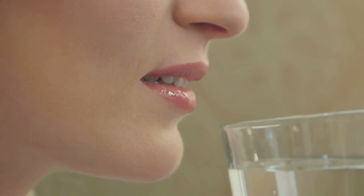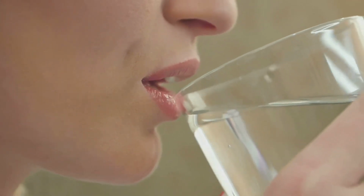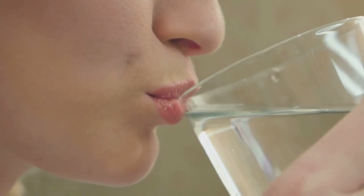But diet alone isn't enough. Hydration plays a crucial role too. Drinking plenty of water helps maintain the health of your skin and boosts collagen production. Aim for at least 8 glasses a day. And no, coffee and soda don't count.